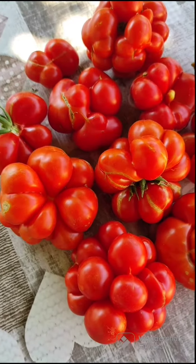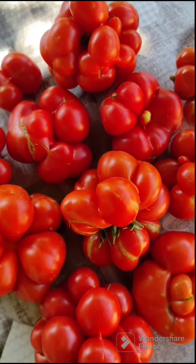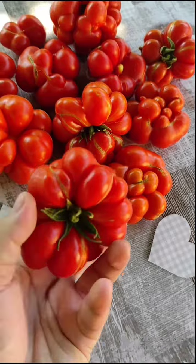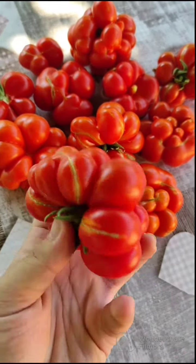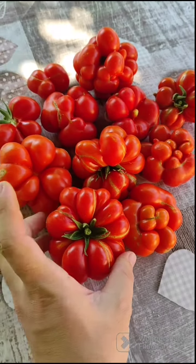What we love about Putnicki is that it's perfect for snacking. You can just tear it apart piece by piece. It's like a mandarin. You don't need to use a knife and it's very delicious. And you can also make tomato sauce, tomato juice, and other products out of it. It's perfect.